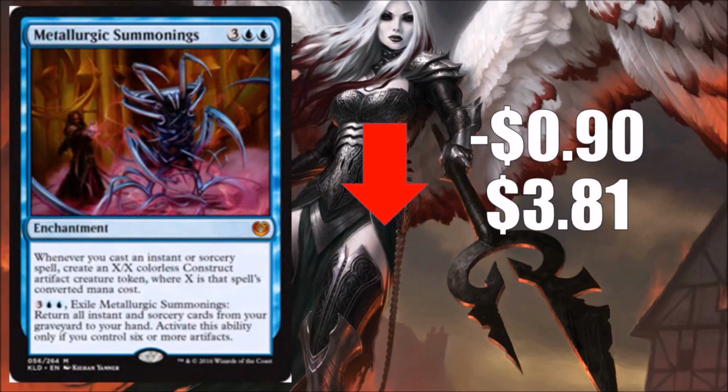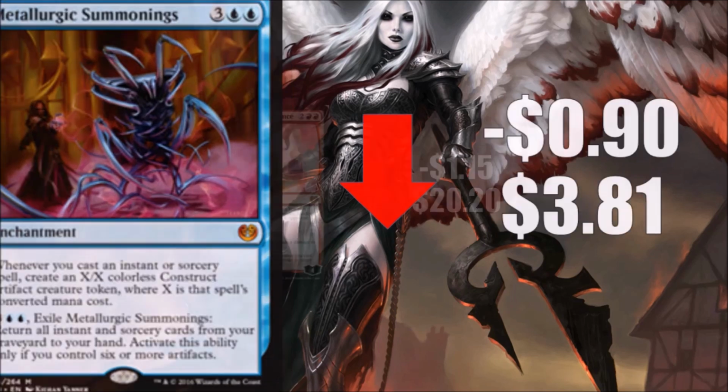Metallurgic Summonings, down 90 cents to $3.81. This one's kind of funny. Right before the Pro Tour, there was a budget deck that was very popular for at least a short period of time, and this was a linchpin card for it. This card spiked up to $10 at one point, but of course, once the Pro Tour decks came out, people kind of shifted their attention to those decks. This started going down, now down to $3, $4. I think, again, that's probably a fair price for this card.